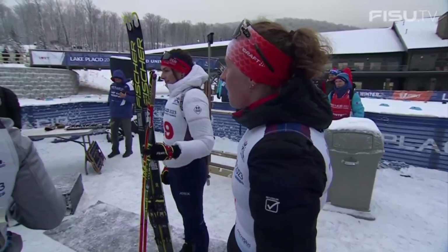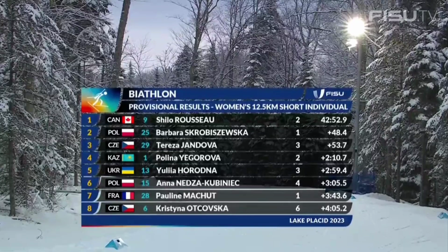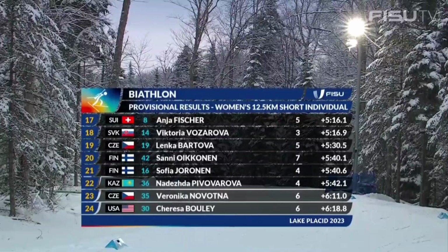And there is the provisional results. Shiloh Russo in the gold medal slot with Barbara Skrobczewska of Poland in silver. And from the Czech Republic, Teresa Jandova in bronze. What a big gap there between bronze and the fourth place, Polina Yegorova of Kazakhstan. Anya Fisher set some early pace as well at the beginning of the competition.